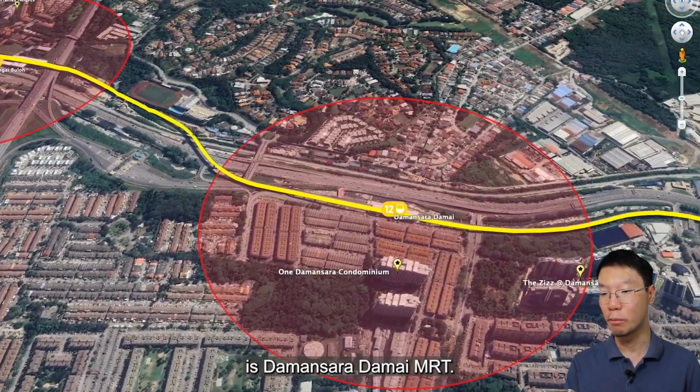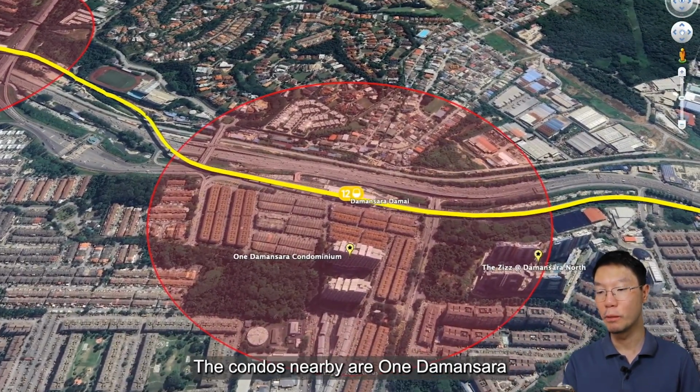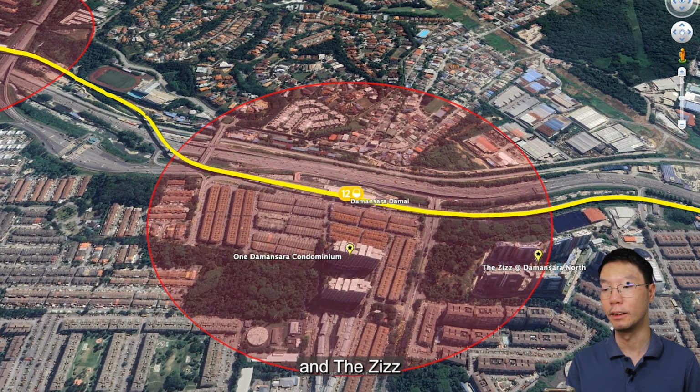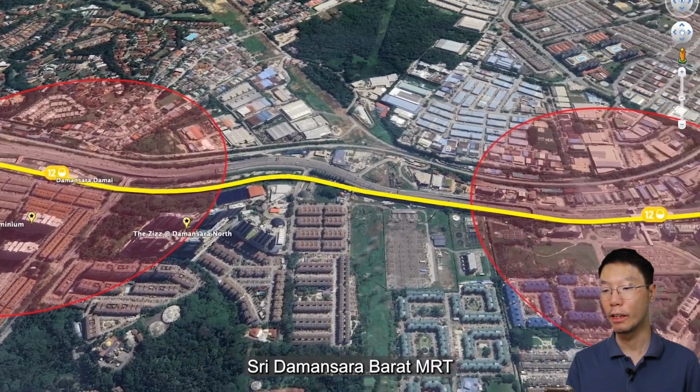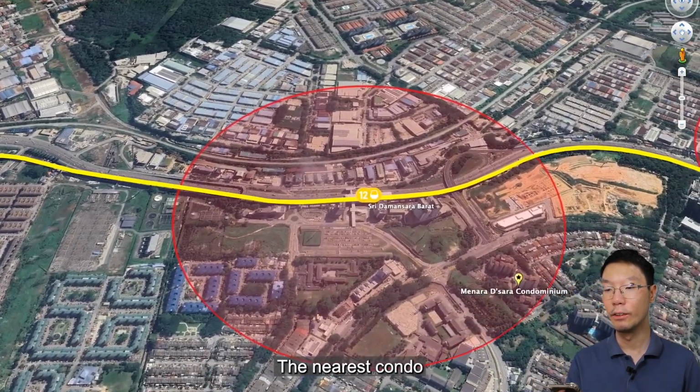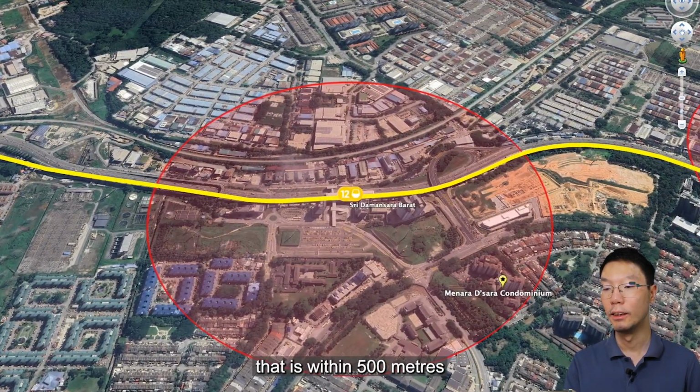Then the fourth station is Damansara Damai MRT. The condos nearby are 1 Damansara and the Ziz. They are within 500 meters of this station. Then the fifth station is 3 Damansara Barat MRT. The nearest condo that is within 500 meters is Menara Disara Condominium.